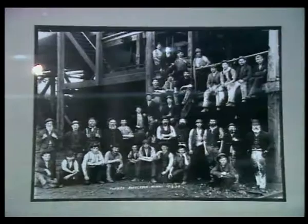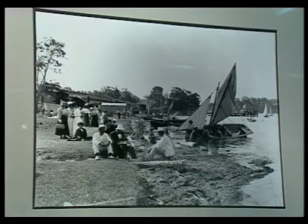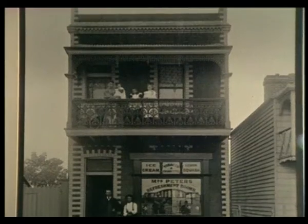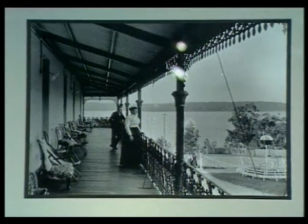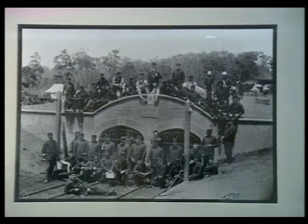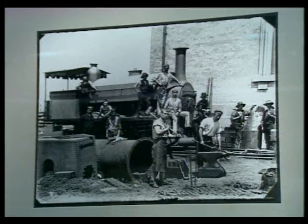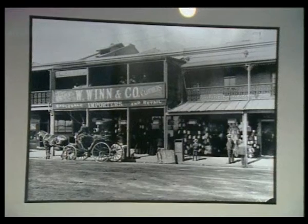The photographs capture the spirit of Hunter mines, family picnics and special events in the region's history. But more interesting are the images of normal people going about their daily lives. Bygone Days will be on sale this week.